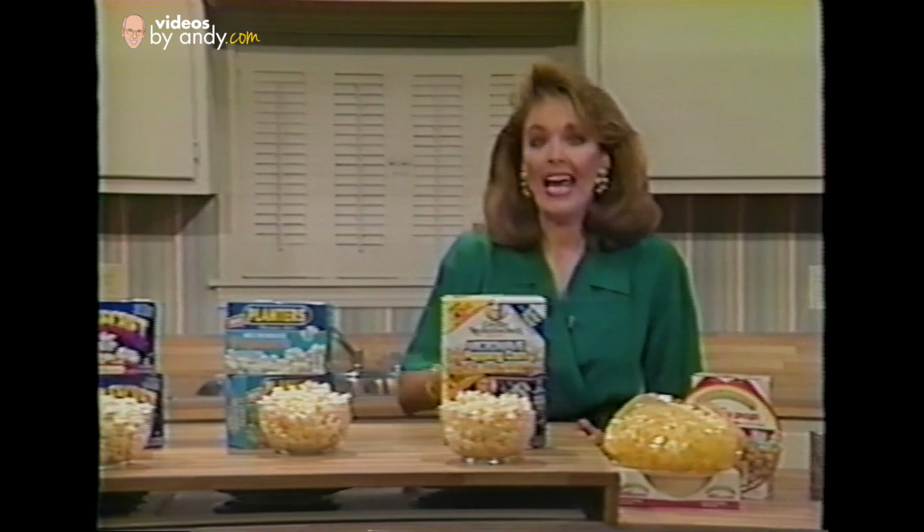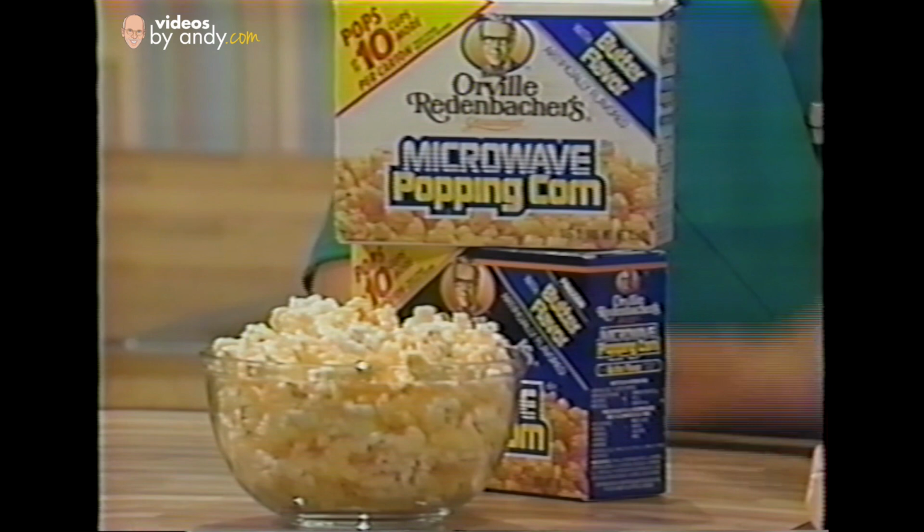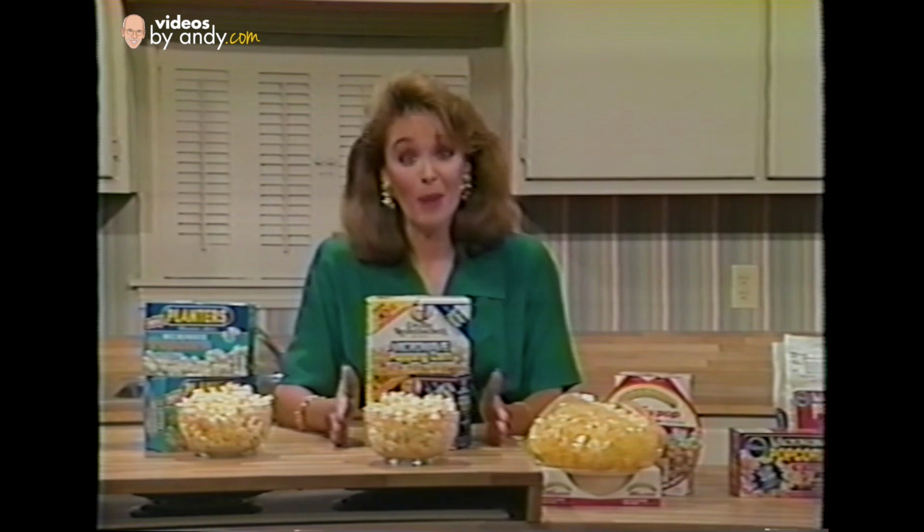Next is Orville Redenbacher. Not only is it hard to say, it's hard to swallow. It's not real salty. It's buttery, it's not very chewy, and it tastes a little artificial. It's hard to explain. And it's not as fluffy as most. However, in this one, every kernel pops.